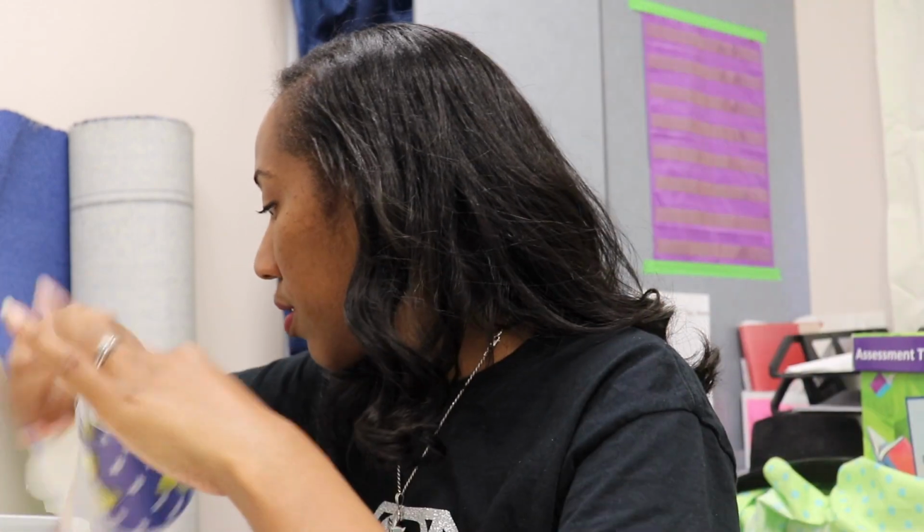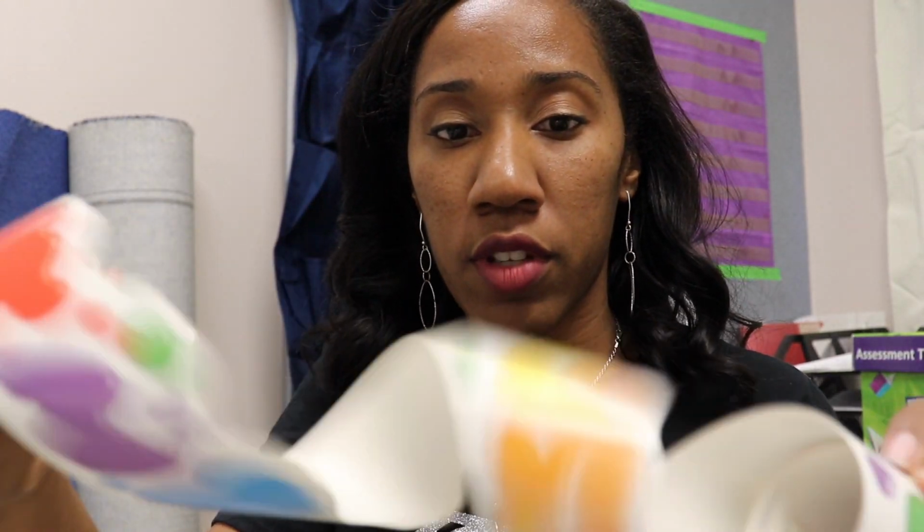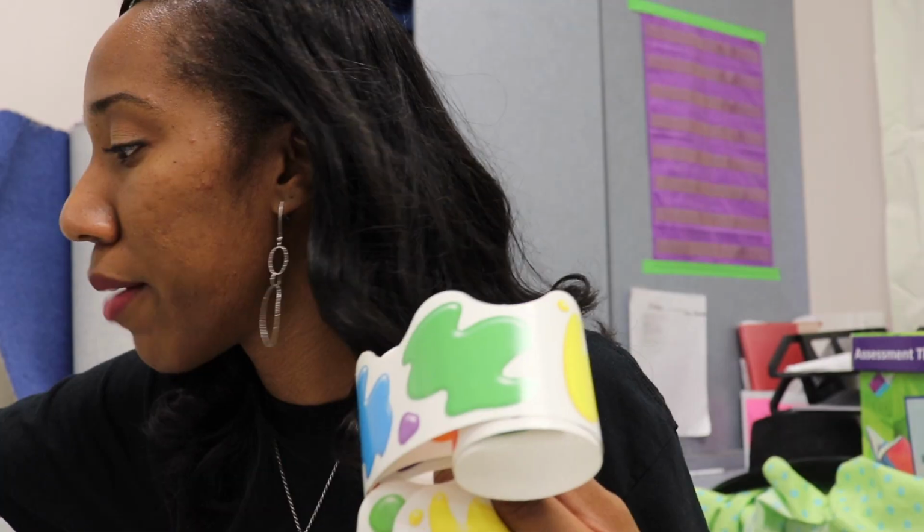Like this, I've never used it. I'm not going to use it. Throw it away. This, not going to use it. Throw it away. I'm using this. Let's throw it away. This paint border is kind of cute, but I only have a little bit of it. Yeah, can't find any more, so throw it away.